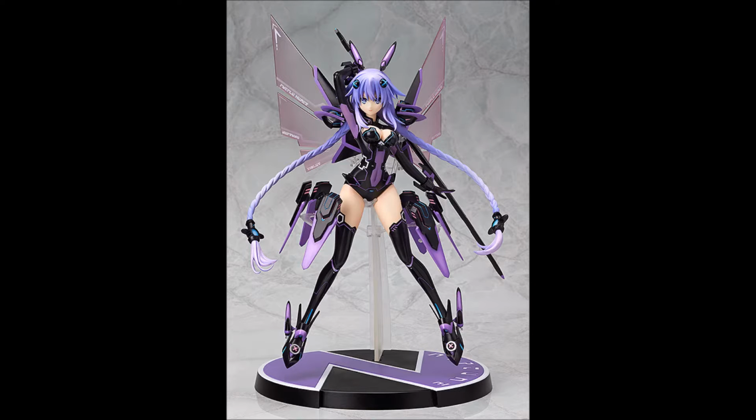And that's why I said the Figure-rise Zero line is one of their scale figure lines that, if you compare them to other scale figure lines, I honestly feel like they look more like the Banpresto figures that you would get in a UFO crane game, versus one of these really detailed scale figures. So they do good stuff, but it just doesn't really compare to what else is out there. But since they claim all of these brands, you're never going to see them anywhere other than Bandai, so you don't really have a choice.